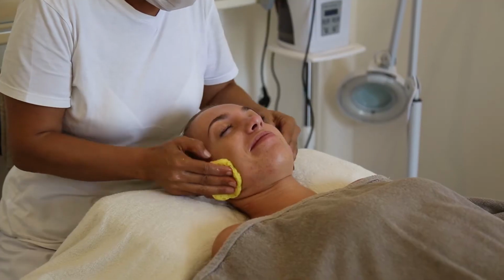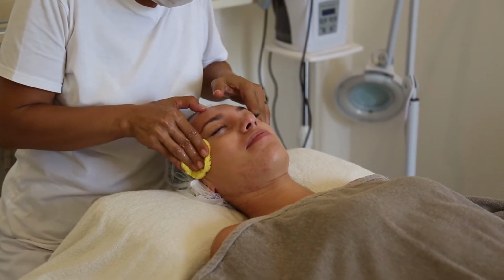So there are 3 kinds to it. We have silicium, hyaluronic, and collagen. Our esthetician will help you to select the best one for you.